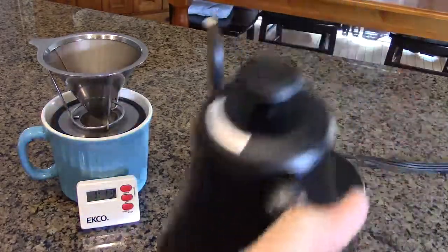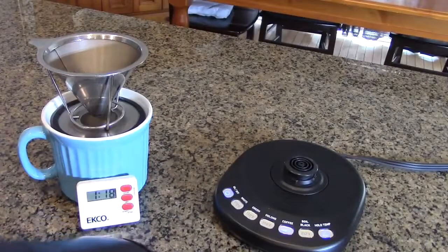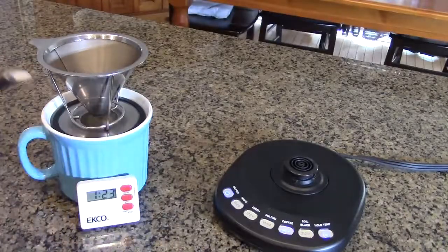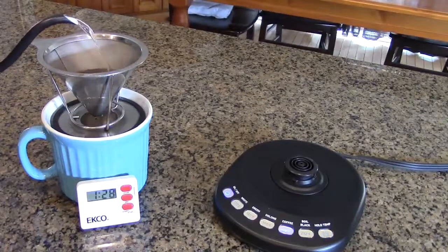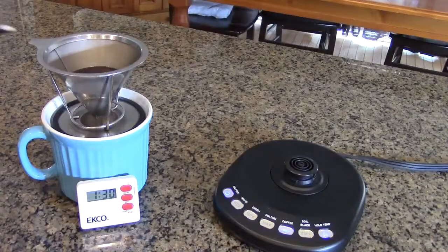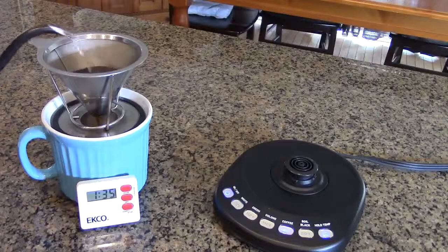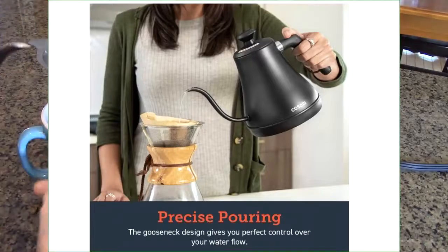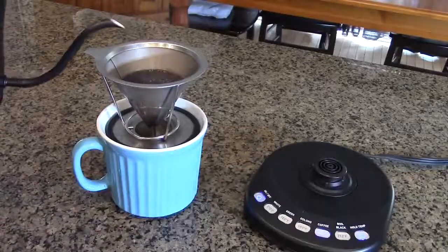So let's take a look at the water in here. Yeah, it's hot. So let's take this and let's pour it in right here. Now notice, I'm not even touching the stainless steel edge like I was before. Look at the preciseness you can do. And that's the beauty of this design. It makes it very easy. Let's remove this timer. It makes it very easy to pour.